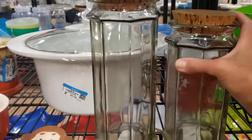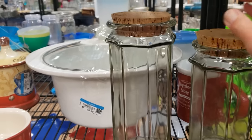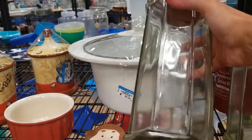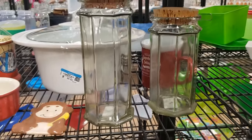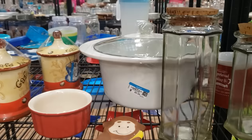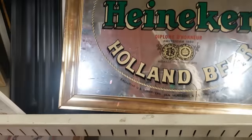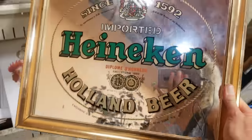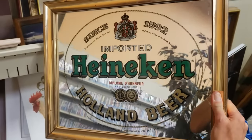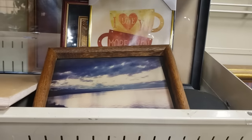$7.99. I really like these heavy old canisters with the original corks. They look so nice in the kitchen. I'm gonna grab these too. And here we have a Heineken bar mirror. This is fabulous, and I'm pretty sure they sell for about $40 plus shipping on eBay. I'll take it.